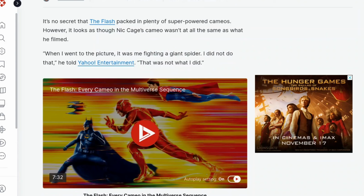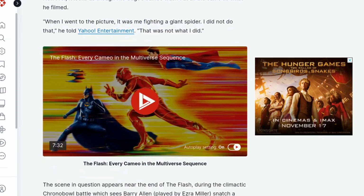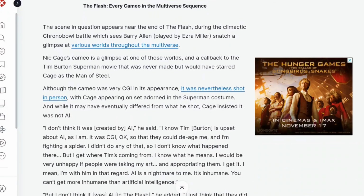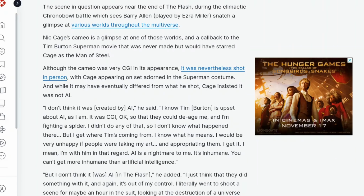When I went to the picture, it was me fighting a giant spider. I did not do that, he told. That was not what I did. The scene in question appears near the end of The Flash during the cinematic Chernobyl battle, which sees Barry Allen, played by Ezra Miller, snatch a glimpse at various worlds throughout the multiverse.